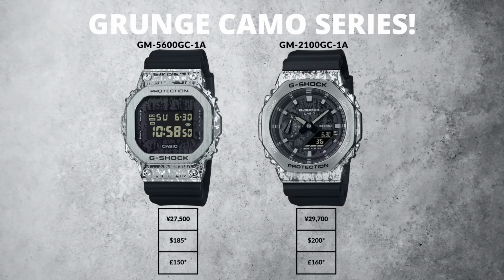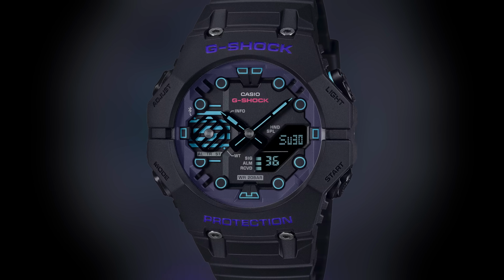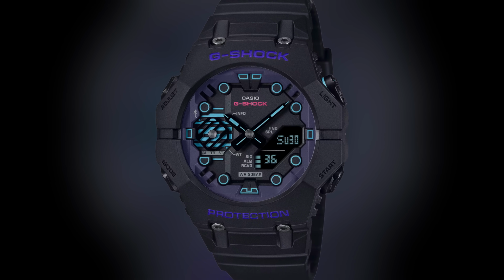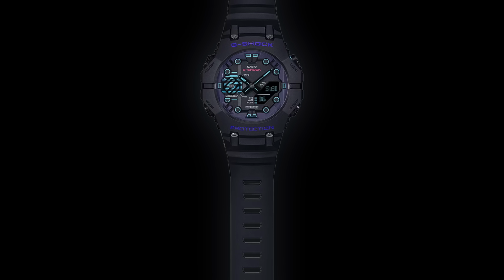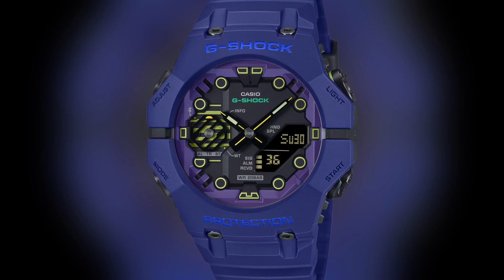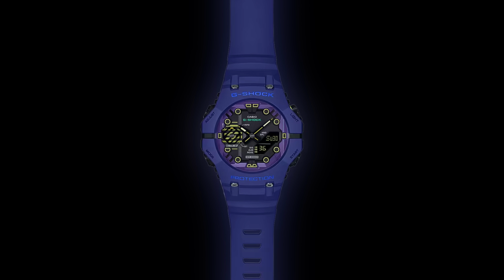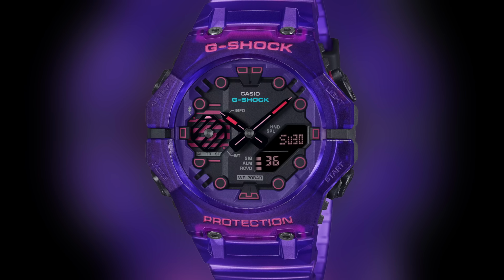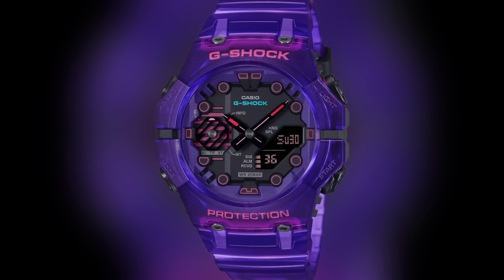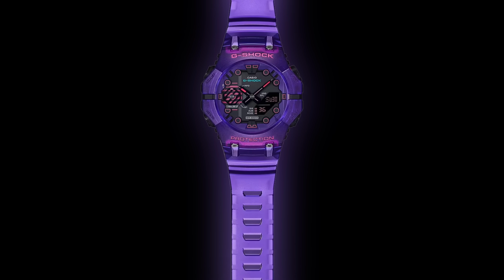Next up, and continuing the trend of out there themes, G-Shock introduces the B600 Cyber Color series, featuring Bluetooth-enabled analog digital models with a futuristic and sci-fi inspired cyber style. Designed with a virtual-inspired aesthetic, these watches, similar to releases of last year, are targeted towards the gamers out there. This series includes 3 models, a black with light blue indices, the blue with yellow indices, and my pick of the bunch, the translucent purple 6A with pink indices, all priced around $120 to $150.